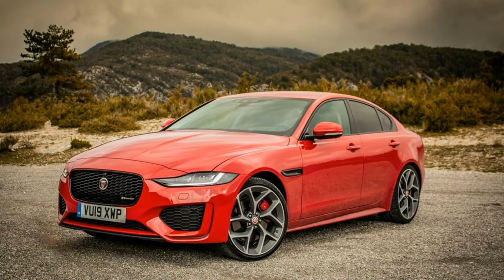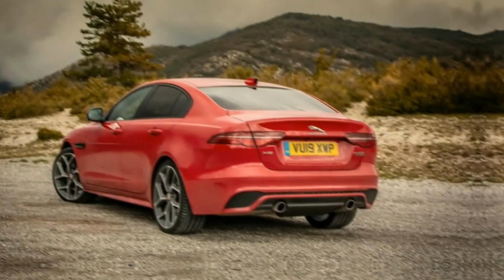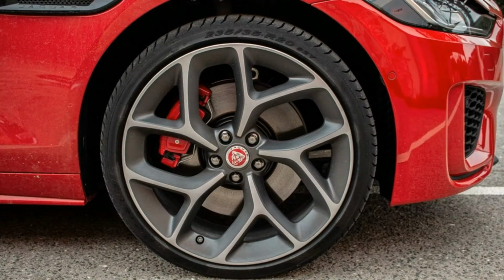New for 2020 is an available camera-based rearview mirror that switches between a typical mirror and a screen, showing what's directly behind when you have rear passengers obstructing the view out the back. This last feature isn't new, but it's nice to see Jaguar embracing this tech.